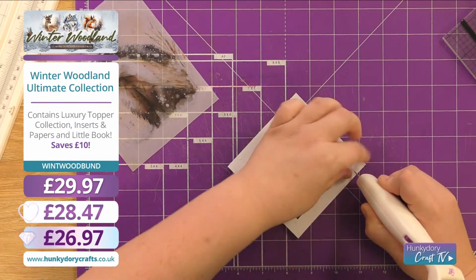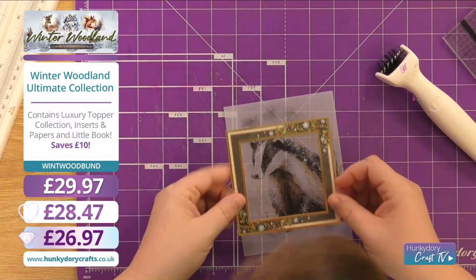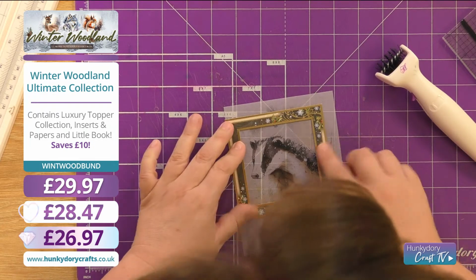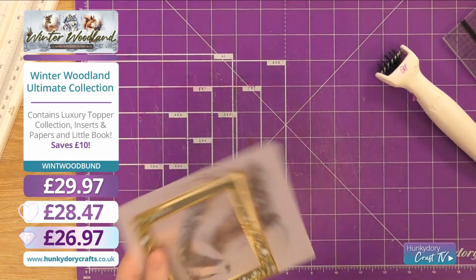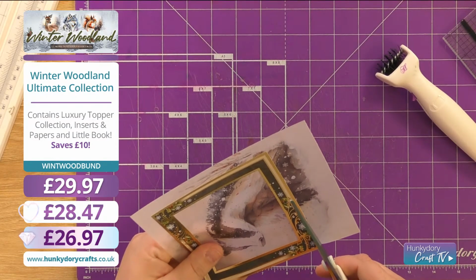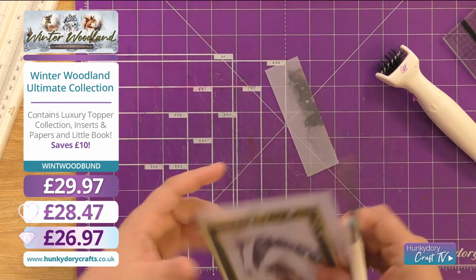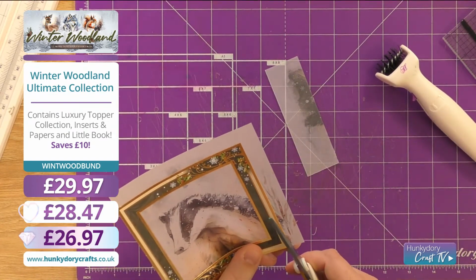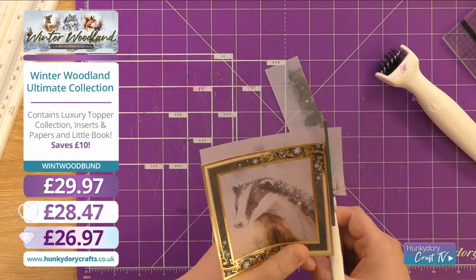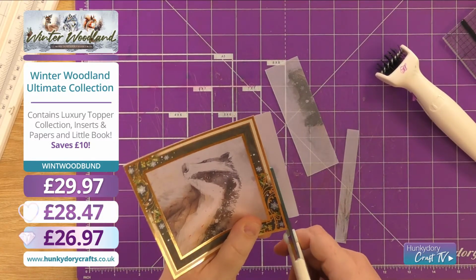So we're going to pop this over. So I'm just going to pop it where I'm happy with the placement, which I think is about there, and then I can trim away the excess. Ooh, that looks so good on there. So great as well if you've got middle frames to use up. Again, you can just be framing these gorgeous parchment images perfectly. You certainly can.